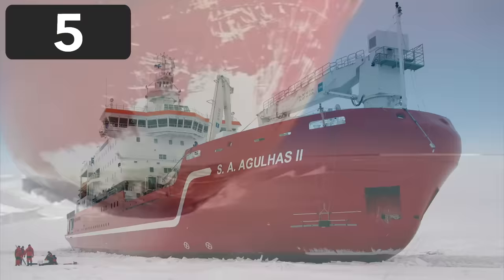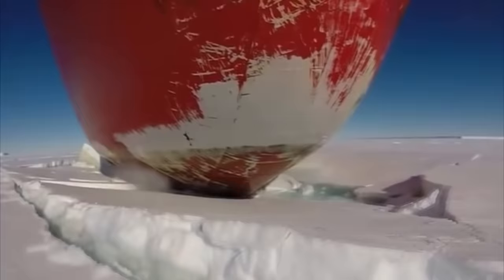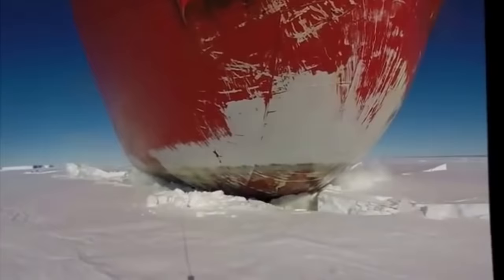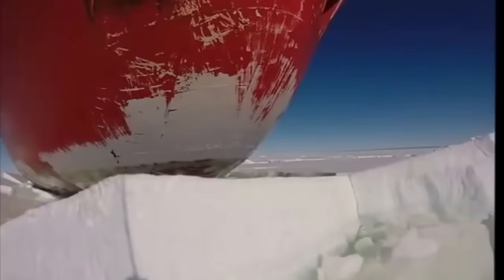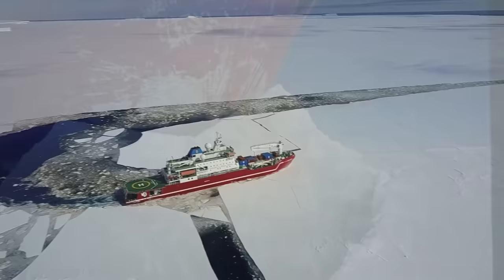Number 5. The S.A. Agulhas is a South African polar research vessel. You wouldn't expect South Africa to have many icebreaking ships like this, but the ship does its job very well. It was specially built with an ice-strengthened hull and designed in such a shape that it quite literally splits the ice in two.